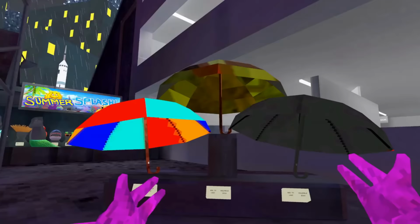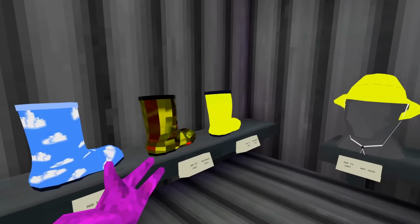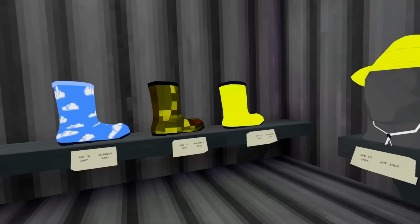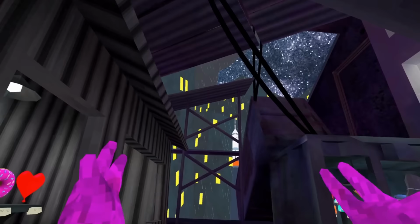So you got the three old umbrellas. You got the rainbow color one, you got the gold one, and the black one over here. And then you have all the boots. Everyone hated the boots like a day after they came out, but hey, let's see if people like them now. As well as the rain hat, the egg, and the rain coat. So you can stay dry in all the rain, because it's like always raining in city. I don't know why. Why is it always raining in city?